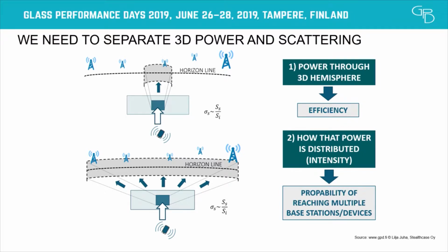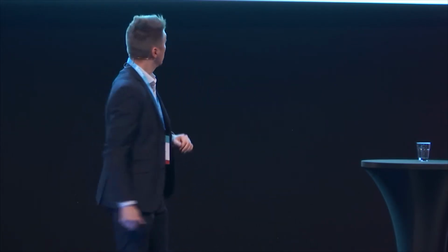Then we can talk about efficiency that is independent of radiation patterns. The second step is to analyze intensity, where the signal actually goes. When we know these kinds of things, we can actually design something. We can affect the way signal propagates. So in many cases we are not talking anymore about dummy holes in walls. We are actually affecting the way signal is flowing.